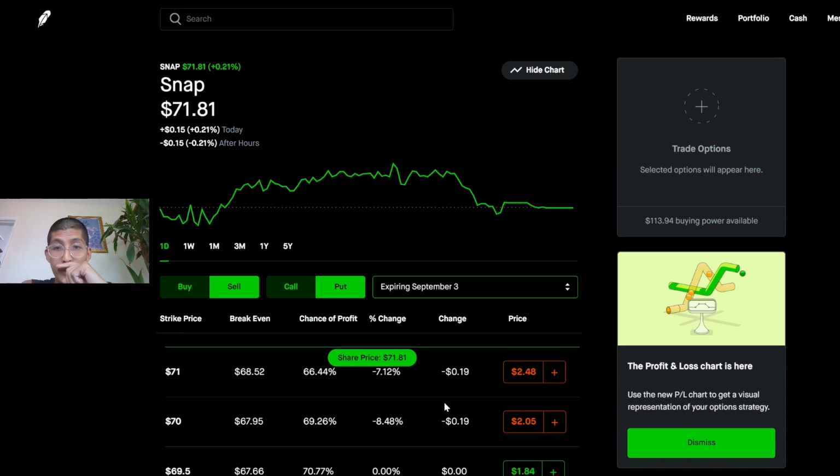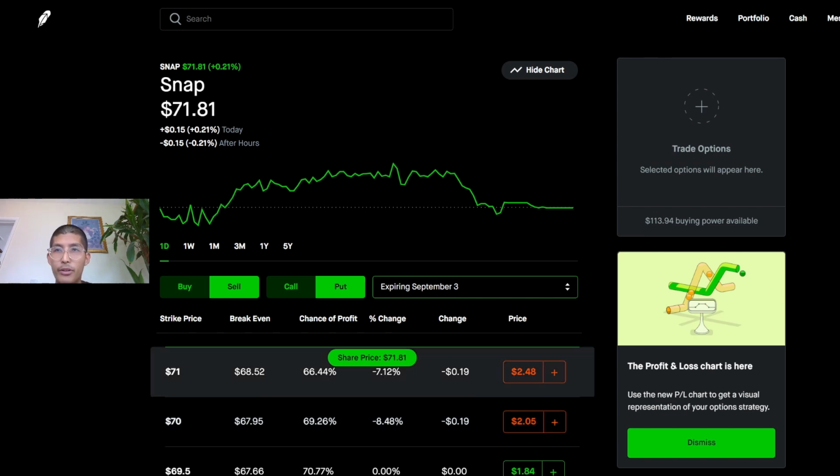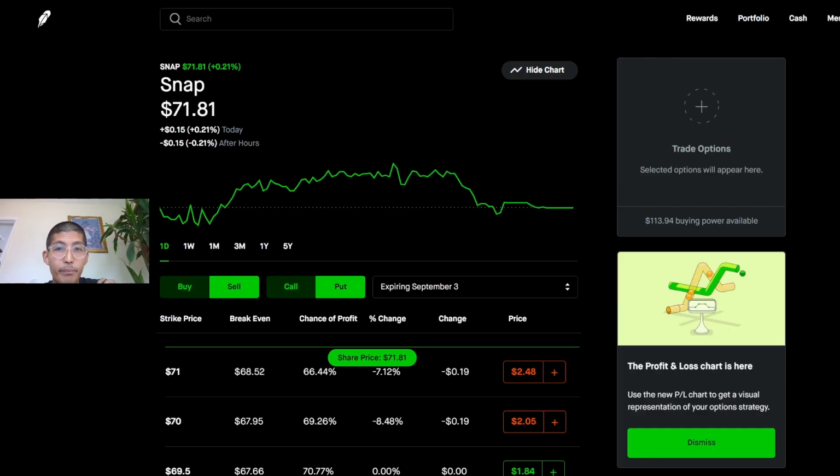So the last thing that you want to know with these cash secured puts is you want to calculate how much you're getting in terms of how much you're putting in. So when you're doing a cash secured put for this $70 strike price, I actually have to have enough money to buy 100 shares at $70. What is that? $7,000. Okay, so let's just go to the calculator really quick. 205 divided by 7,000. And you can see we're getting a 3% return here. But you do want to be choosing premiums that are actually worth it for you. You definitely want to be going for 2 to 5% for 2 weeks.